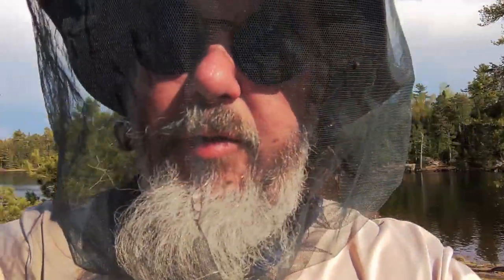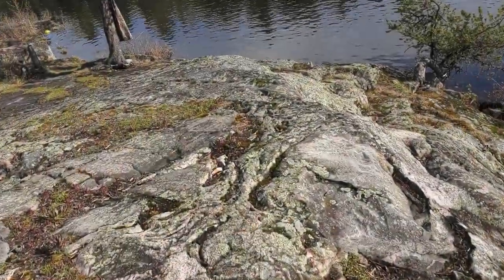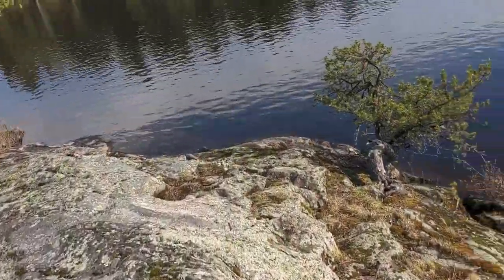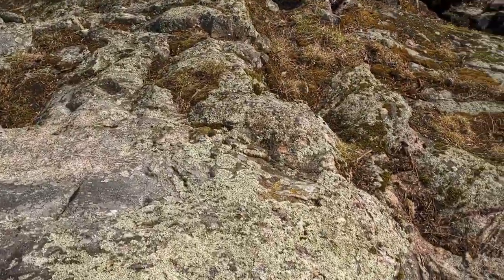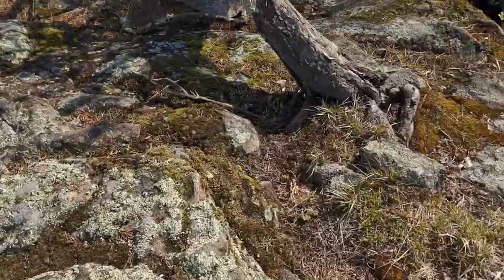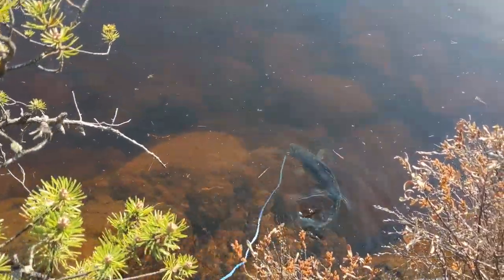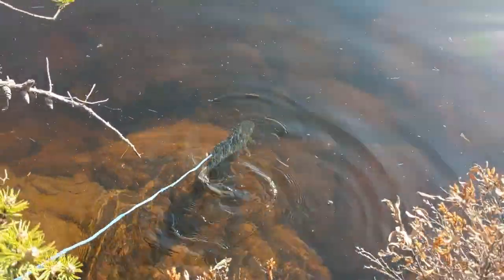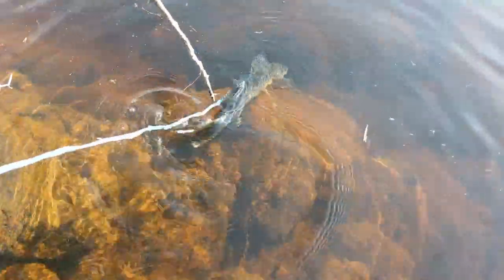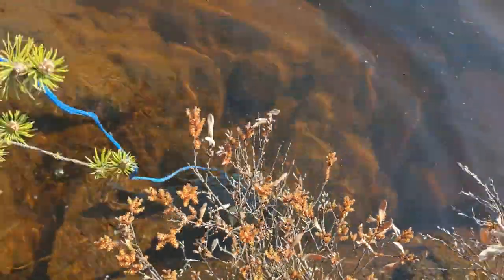Here, let me show you the fish we got. We just kept one for dinner. We throw the rest back. Yeah, it's right here. I don't know if you can see it very well. Nice walleye. Well, I'm gonna leave him in the water, since I'm upsetting him.